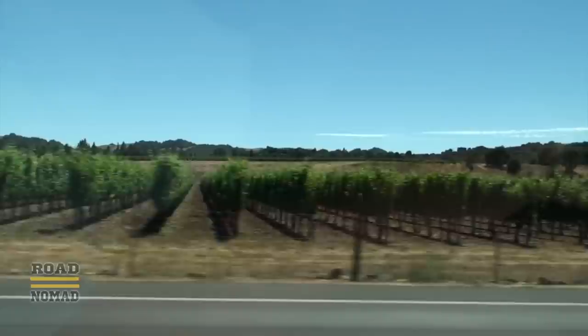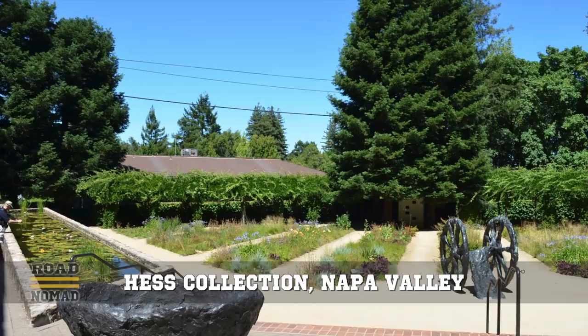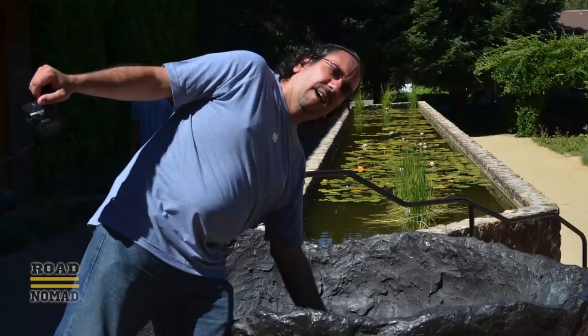We begin our journey at Wine Country. On this particular occasion, we visit the Hess Collection Vineyard in Napa Valley. It's a little bit off the beaten path, but very well worth a visit, not only because of the quality of their wines, but also because of the beauty of the estate.